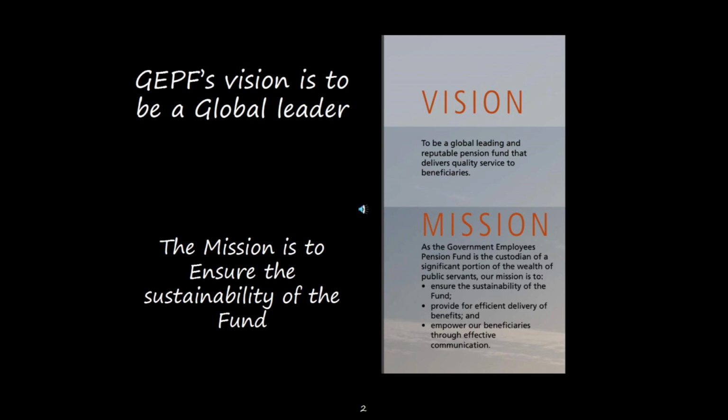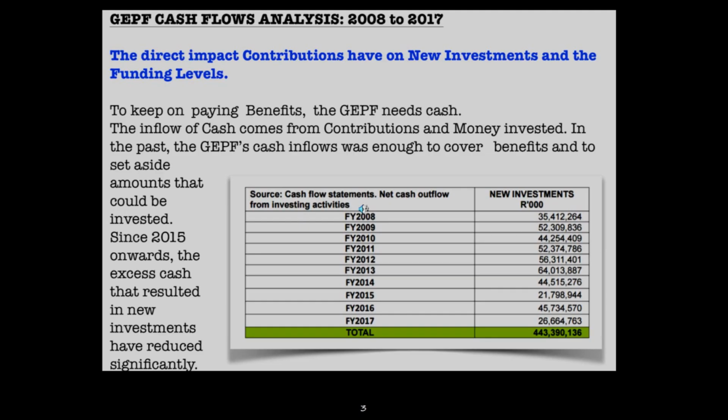And then the second thing that's important is the mission, which includes one particular item which we are interested in, and that's to ensure the sustainability of the fund. Our analysis takes place over a span of 10 years from 2008 to 2017, and we basically use the cash flow statements that we took out of the annual reports for those years.